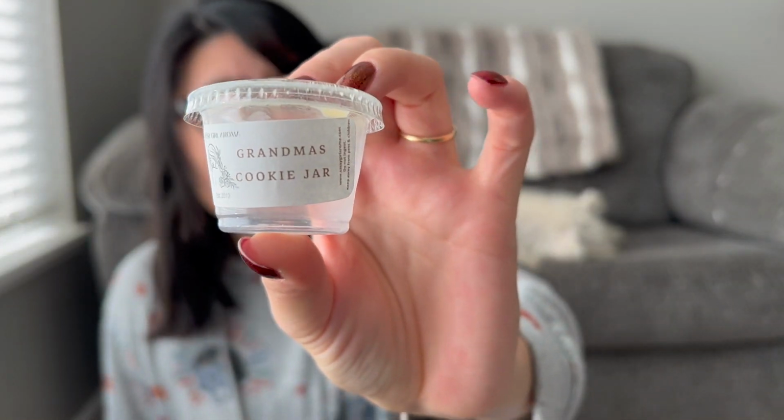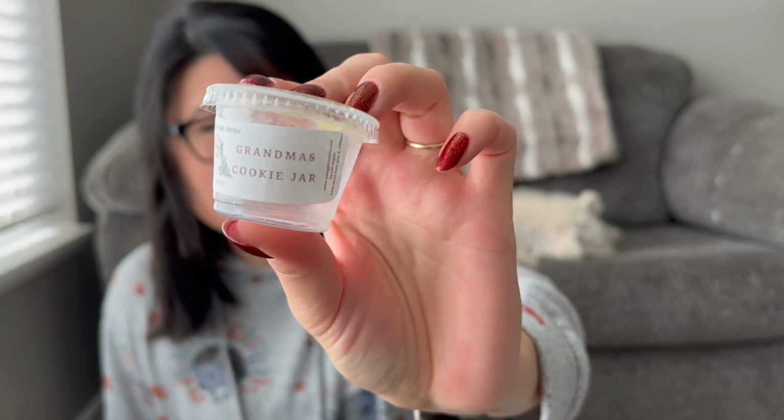Okay, this was a little Sassy Girl Aroma sample in Grandma's cookie jar. Honestly, I didn't really notice it a whole lot. I did one of these little samples in a bathroom warmer, and I don't know, it didn't stand out to me or anything.